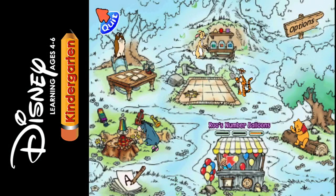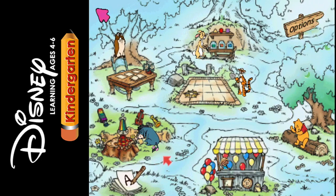There's so much to do and learn. Where would you like to begin? Roo's number balloons. Pooh's thoughtful spot.